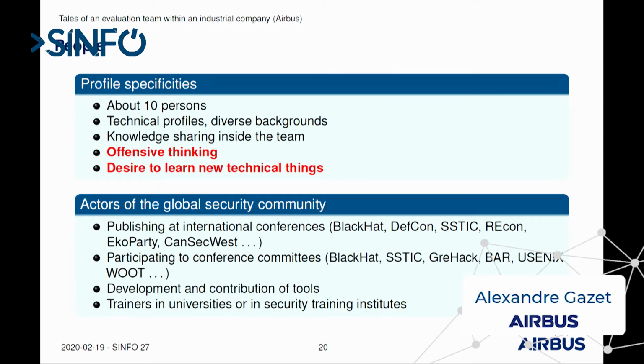Something that's a key factor about our team, we are something like 10 persons. And something very important I will stress is the diversity of background and technical profiles. That's really a must. There's a lot of knowledge sharing within the team, and that's very important. Beyond that, all of us share the same state of mind, what I've called offensive thinking. I will come back to this later. And we all share this appetite for discovering and learning new things.